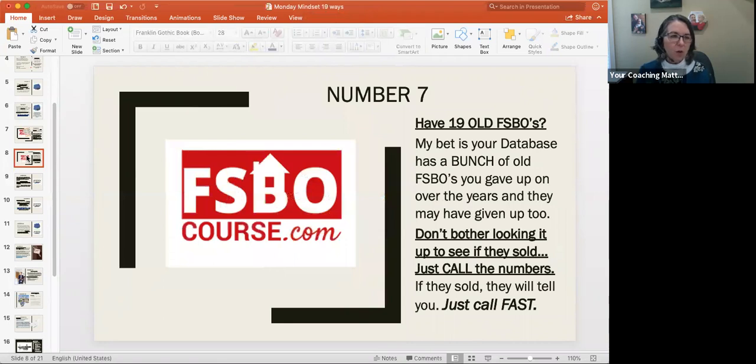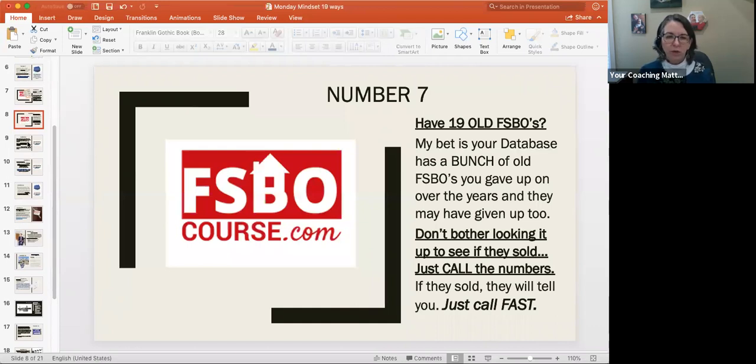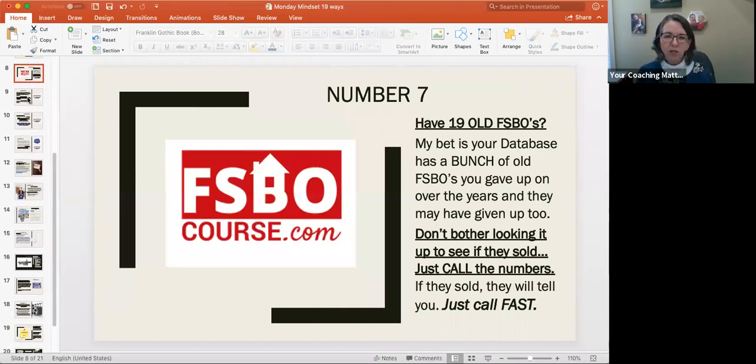Okay, I'm gonna stick with Fizzbuzz on number 7. Because I bet every single one of you have 19 old for sale by owners in your database. You at one time started working for sale by owners and stopped. You have 19 old for sale by owners that don't have a next contact date in your database. And I want you to just call them. Don't bother looking up to see if they sold. Just call 19 numbers with 19 old Fizzbuzz. Just call fast. If they sold, the number will be changed or they'll tell you it's sold, okay? Get in a conversation with them, no matter what, but call 19.